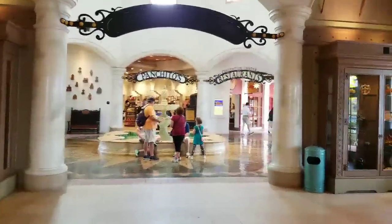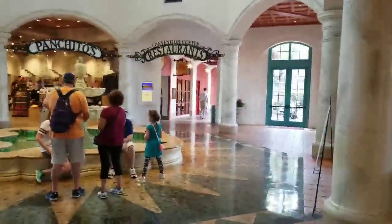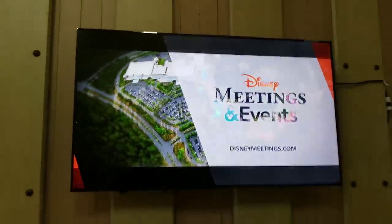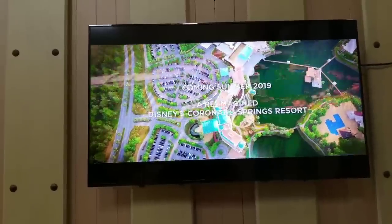We'll head out front real quick. We'll take a look at the tower from the front. We'll read a few more comments here. You can check out a little bit about what's coming here to Coronado, sort of the reimagined Disney Coronado Springs.